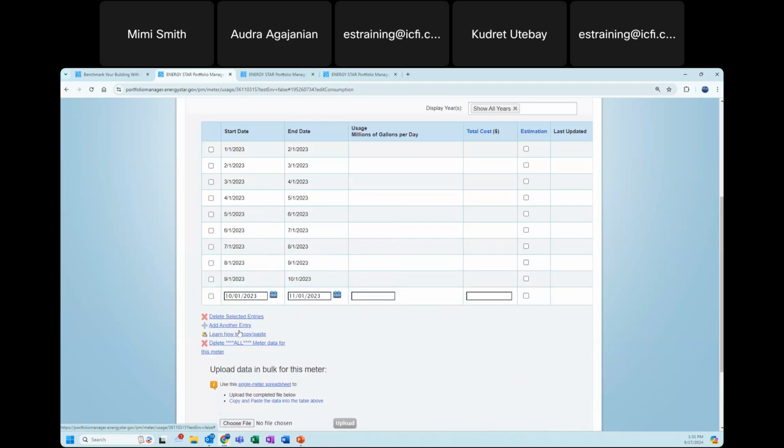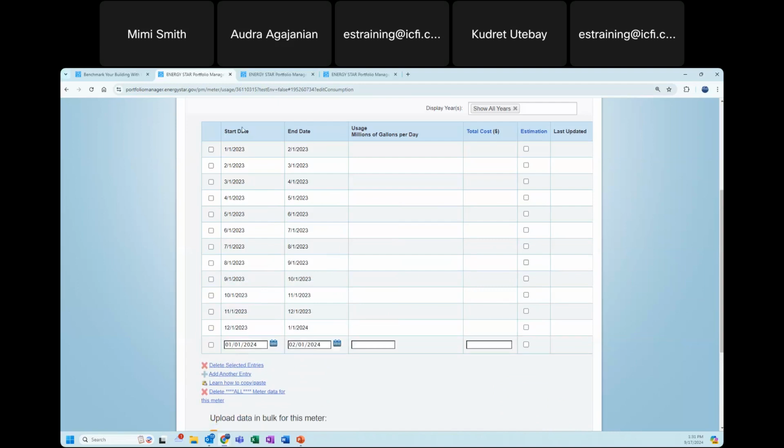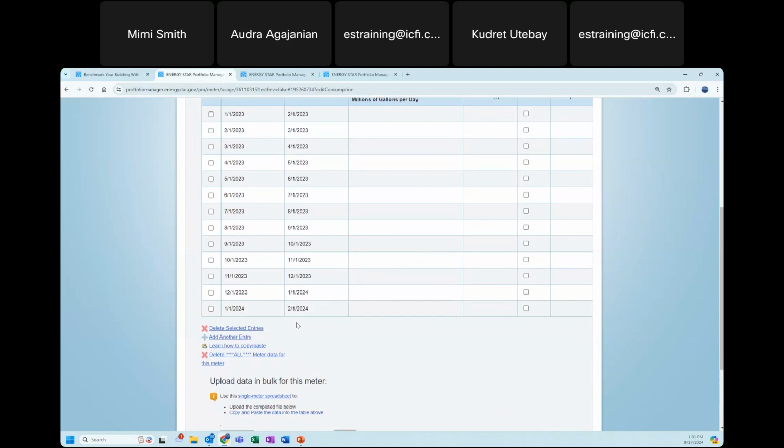And in order to generate metrics within Portfolio Manager, you will need a full 12 months of calendar data. So that means from January 1st, 2023 through January 1st, 2024. So you'll want to make sure you include a full 12 months. Now, since most utilities do bill from the middle of the month, so for example, January 15th to February 15th, you'll want to include an extra month just to ensure that Portfolio Manager is actually seeing a full calendar year of data. So if you do have mid-month utility bills, just add a 13th month, and then you'll be able to see those metrics generated.